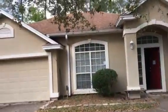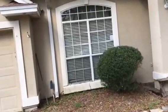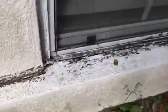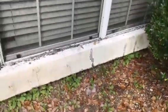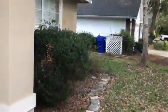The roof looks like it's in really good shape. Needs some pressure washing. There's a little bit of stuff that it needs. Some caulking around here. A little bit of touch-up paint. A little bit of cleanup. A little bit of yard cleanup. Front door just needs to be painted. Hardware needs to be changed. Chandelier should be changed. Security system taken off.